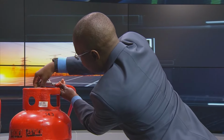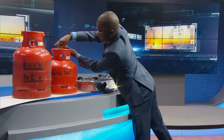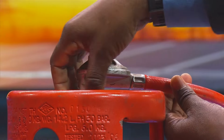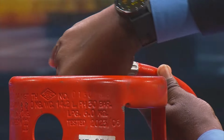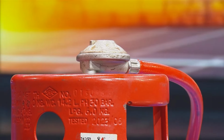The normal way we tie the threads, this one is clockwise. It's those grooves that I'm using to tighten it. Don't use a spanner or something to make it too tight. You end up damaging the threads. Just hand tight is good enough. So, like that. Now the stove is set. We have connected the two-plate stove.